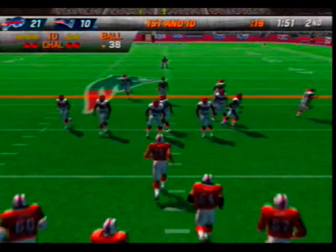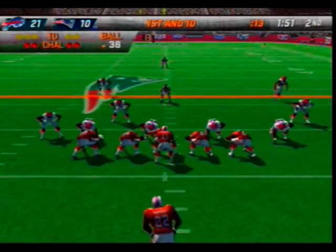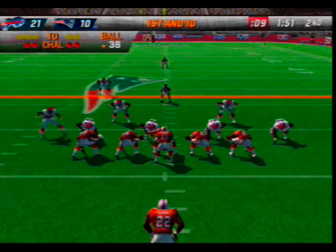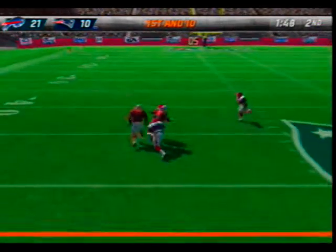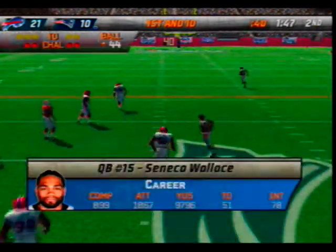First and 10. We'll start the drive at the 38-yard line. Buffalo lines up in a 4-3. Wallace sends a man in motion. Dropping back to pass on first down. Throwing. Foxworth is there for the tackle at the 44.